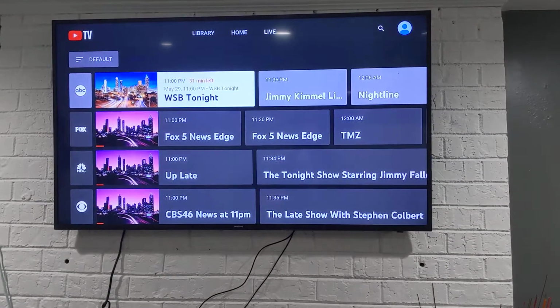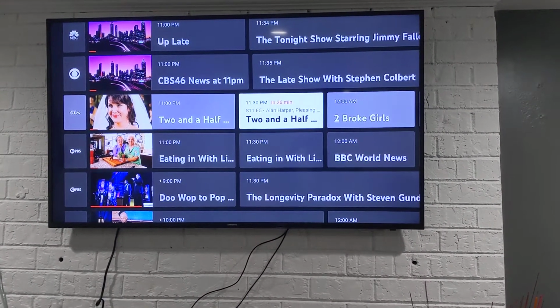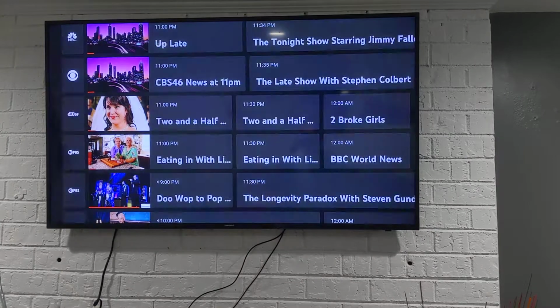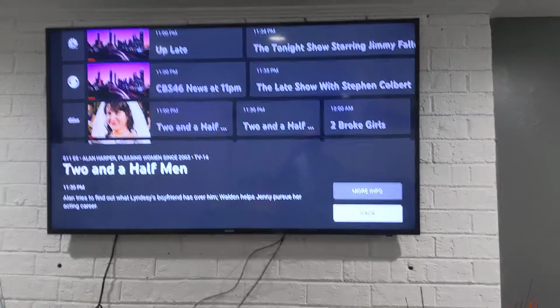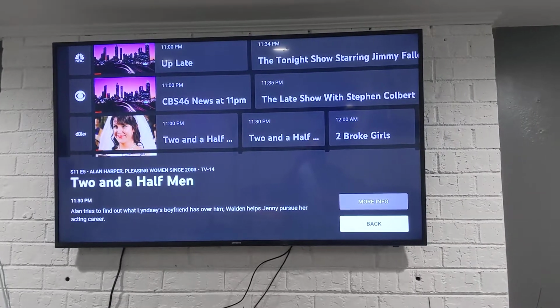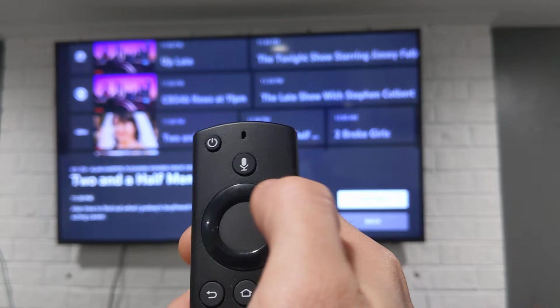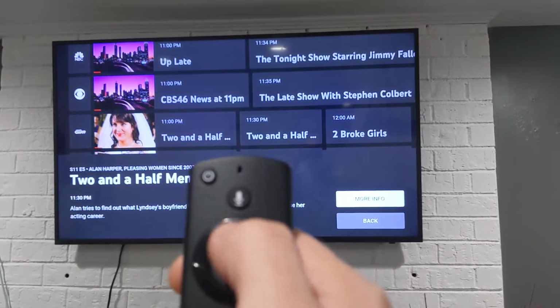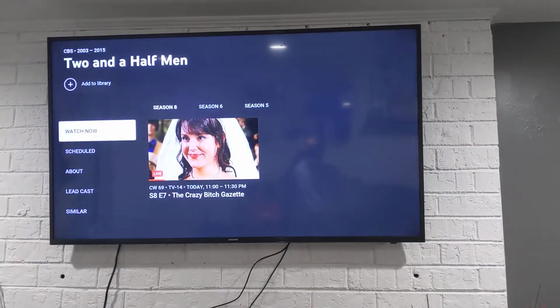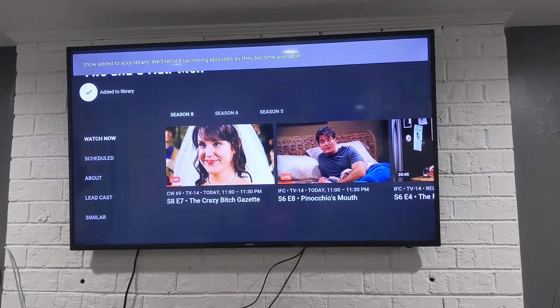So, for instance, let's pretend that I want to record 2.5 Men tonight at 11:30. I'm going to select 2.5 Men. At the bottom, this will come up. It will give me a synopsis of the show. I will then click on More Info. Once again, I just pressed up right here in this black circle. I just made it go up. I'm going to hit More Info. And now I can click and it's added to my library.